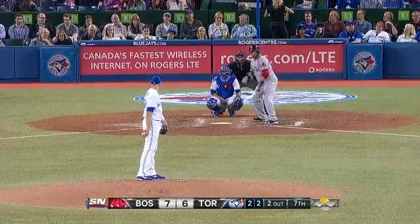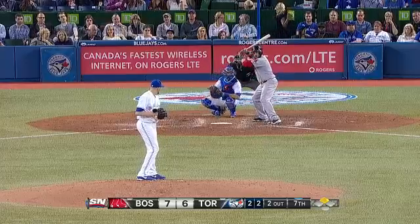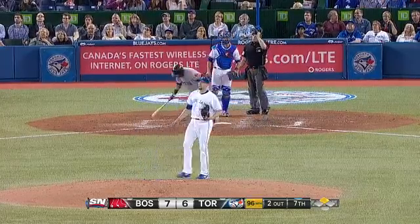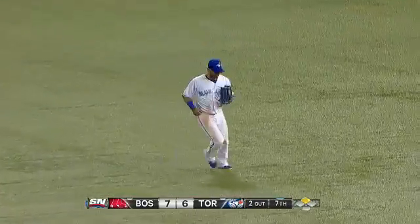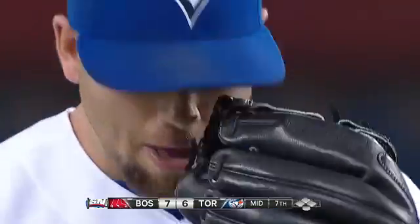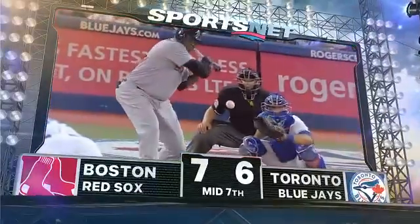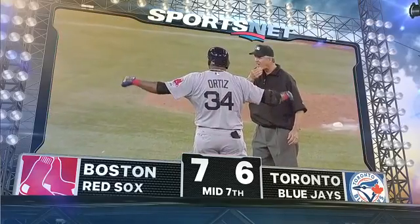2 balls, 2 strikes. Top of the 7th inning. Red Sox have scored 3. Gomes pops it into right. This should end the inning. Bautista over near the line, and the inning is over. But David Ortiz, in his first trip to Rogers Center this year, has done a job on the Blue Jays. He has homered and cleared the bases with a double. He's driven in 4. The Red Sox have a 7-6 lead.